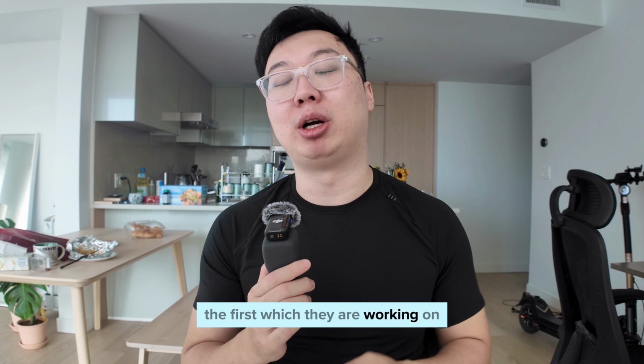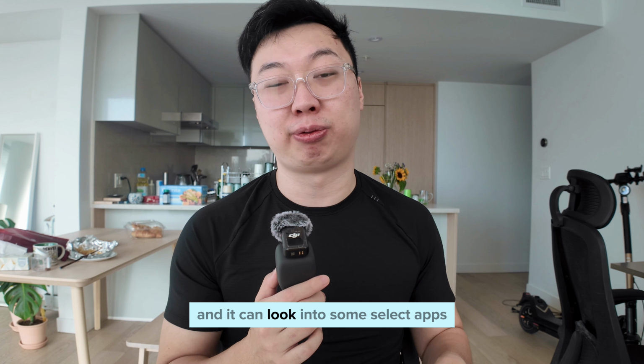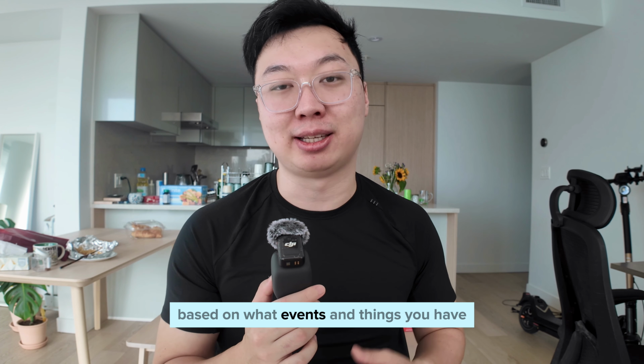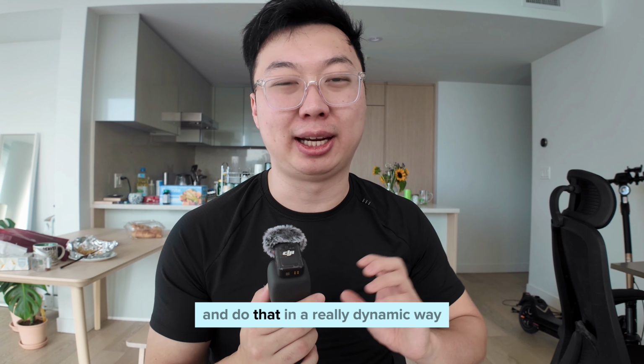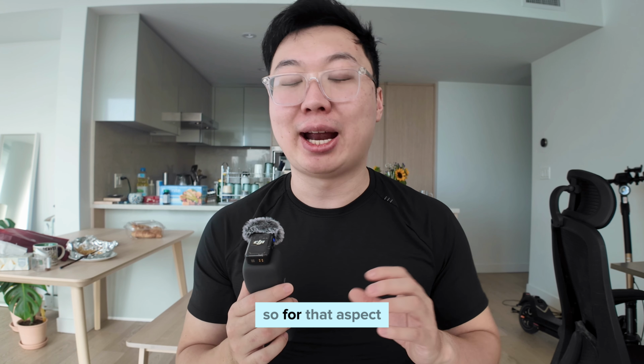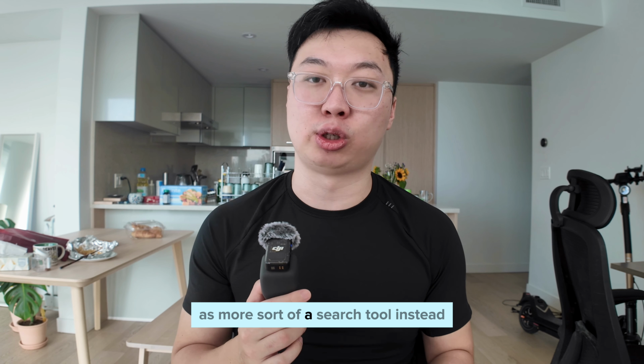The first, which they're working on, is better app integration. So while it can still look into your Google Calendar and it can look into some select apps based on what events and things you have, it's not really able to edit your Google Calendar and do that in a really dynamic way. So for that aspect, it's still kind of missing as a personal assistant and is more sort of a search tool instead.